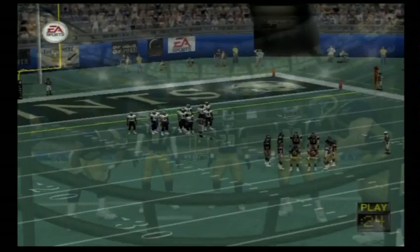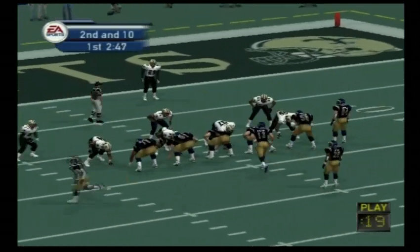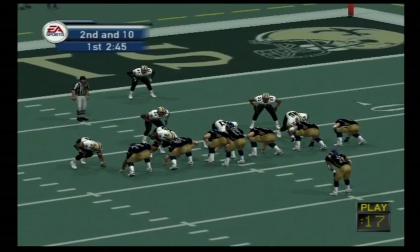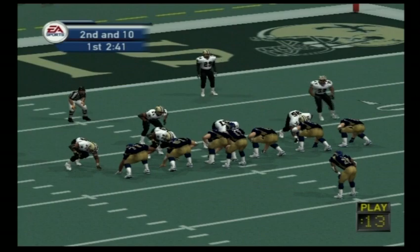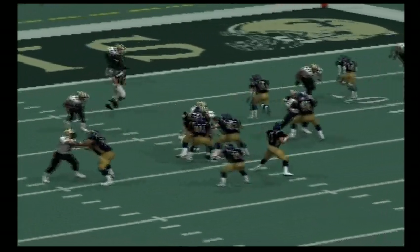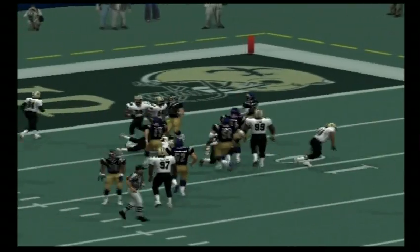I right 20, cross on two. Down inside the 15. Hold the man in motion. We're hot. Warner to throw it. Passes right. Holt with the reception. Knight with the tackle at the six.